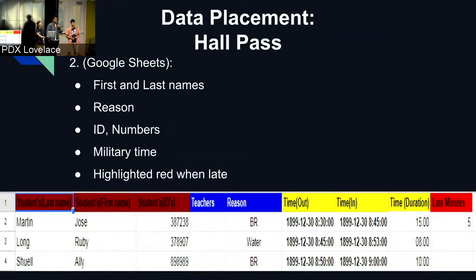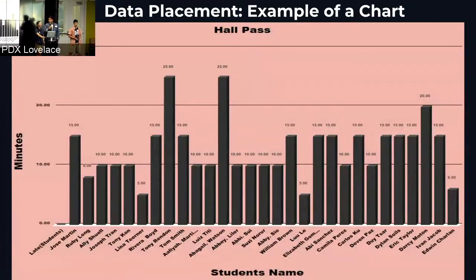And so we used Google Sheets. Basically, it has the first and last name and the reason as to why they're leaving the classroom, and it basically tracks down with the ID. So it highlights red when the student passes 10 minutes. And this is the chart of how it's going to look for when a student passes the time of 10 minutes.